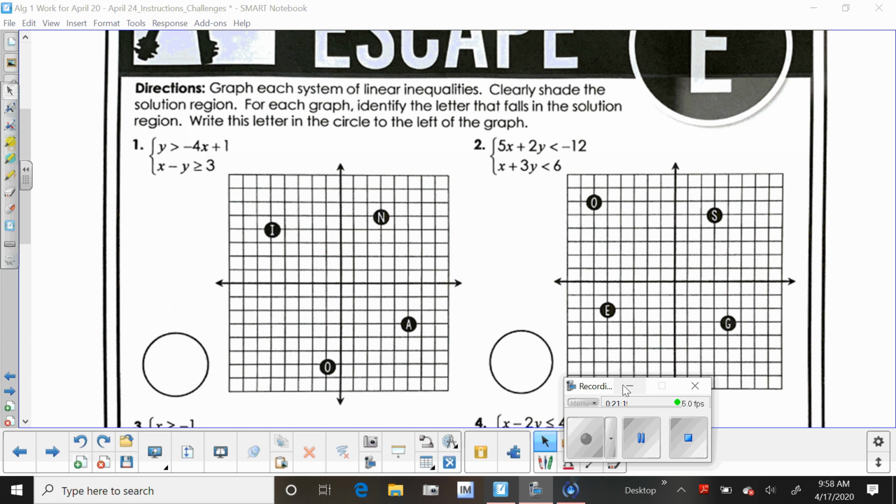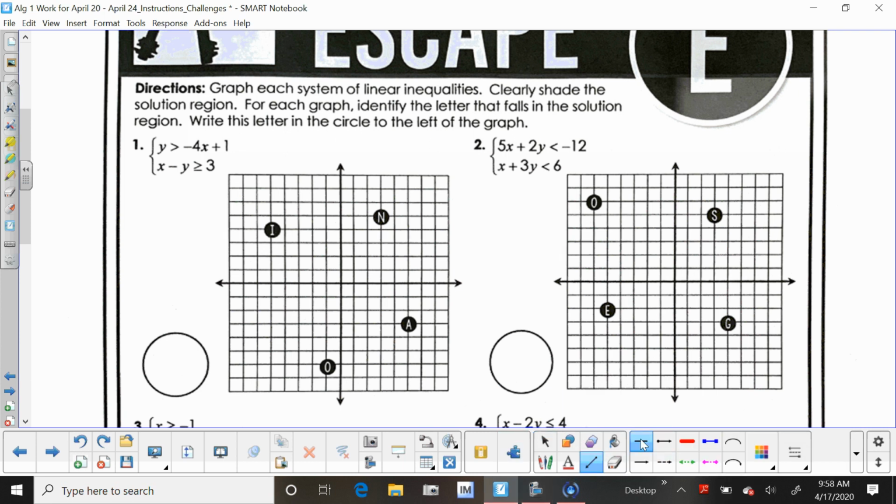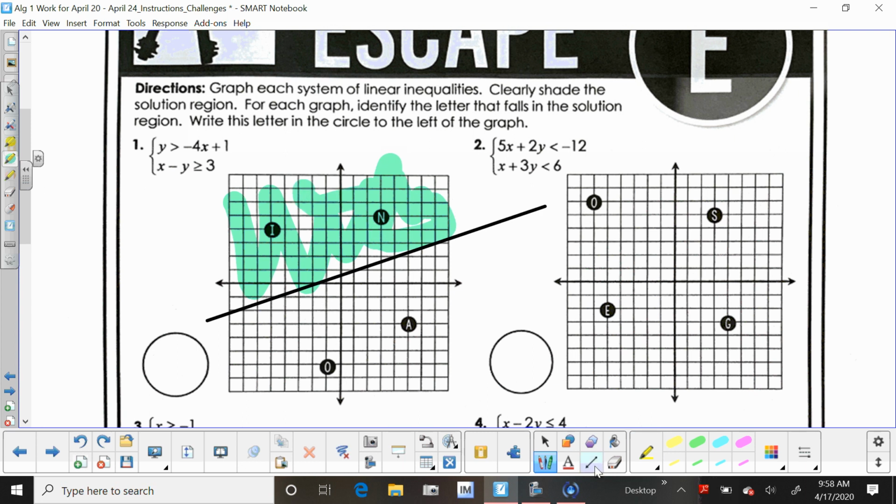Okay, so let me just do a quick one. I'm just going to make this up here. So let's say on this first one here, here's the first line, and we're going to shade above it. Okay, and then the second line, let's say this is the second line here, and we're going to shade to the right of it. Okay, so what point is the solution to the system? Well, in this case it would be point N. That's the only point that is a solution to the system. Okay, remember, to be a solution to a system, it's got to be the region that satisfies both inequalities. Okay, so then I would put that letter here in this circle.